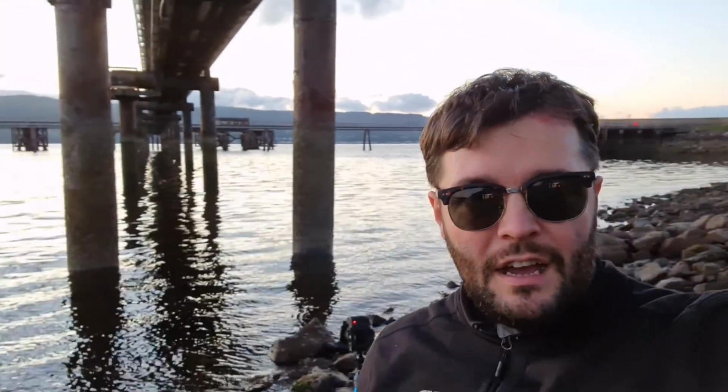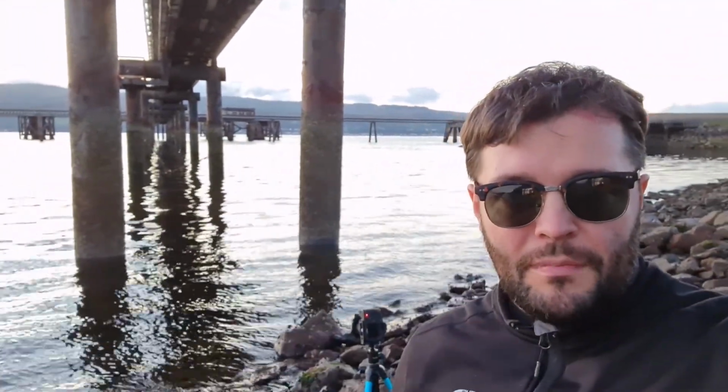So what I'm doing is I am under the pier, shooting back the way. Sunset is pretty poor, so what I'm doing is just playing about with a long exposure, probably going black and white because there's not much in the sky, and see what we can do.